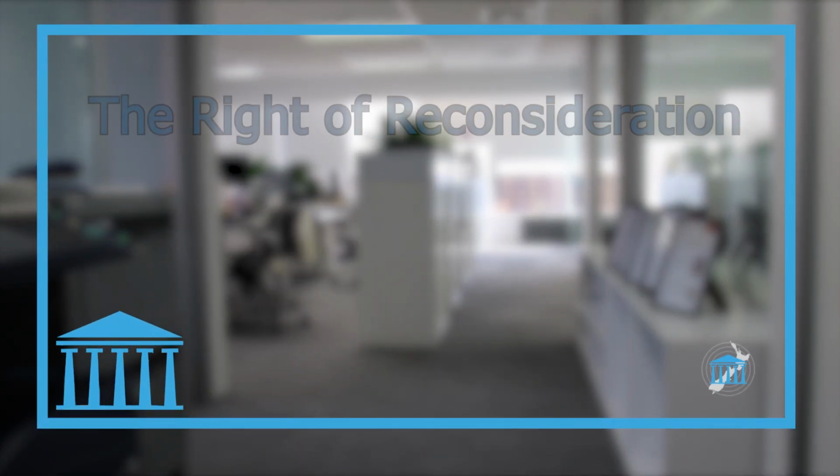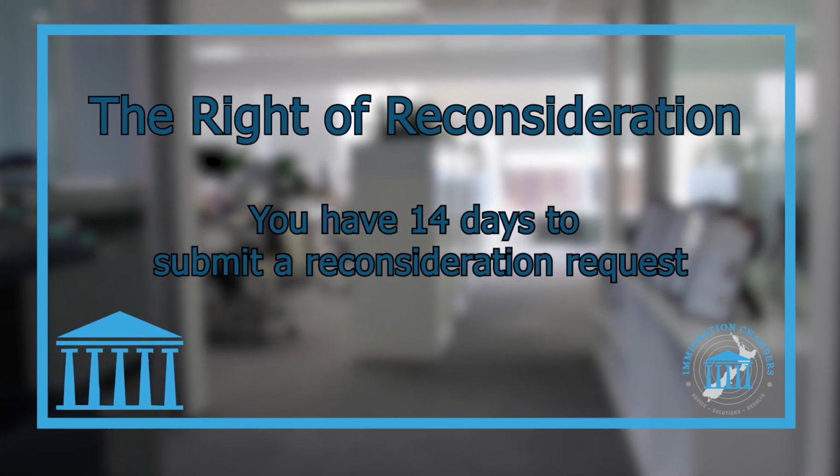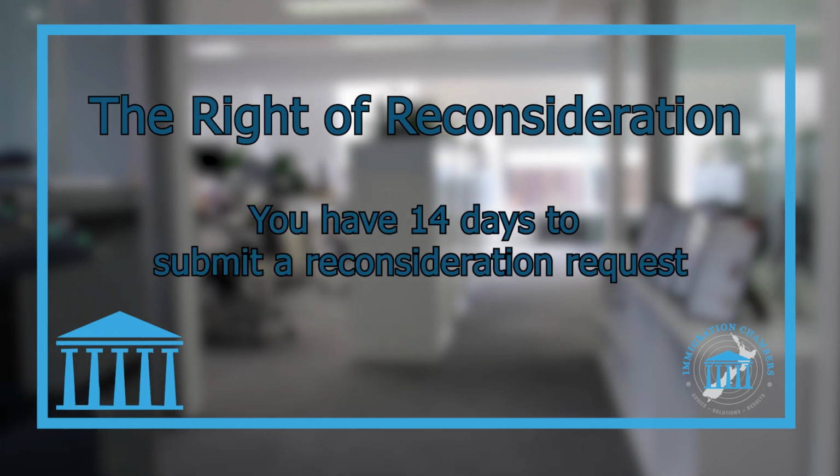Okay, so first of all, if we talk about what happens when you're onshore. Now, it's going to depend on your circumstances at the time of the application. So if you have applied for a visa while you still hold a visa, in other words, you have a temporary visa, a visitor visa, student visa, work visa, and if your visa is declined while still holding that visa, you then have the right of reconsideration. Okay, so you have 14 days to submit a reconsideration request. That's the first option that you have.